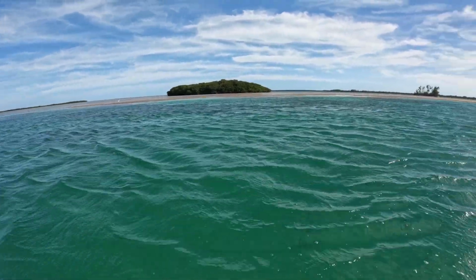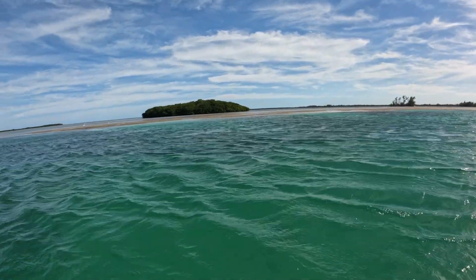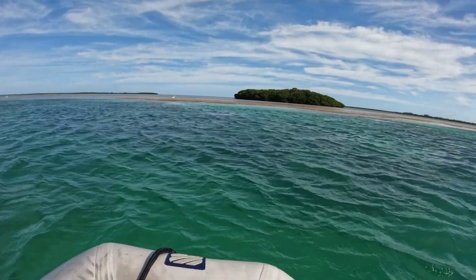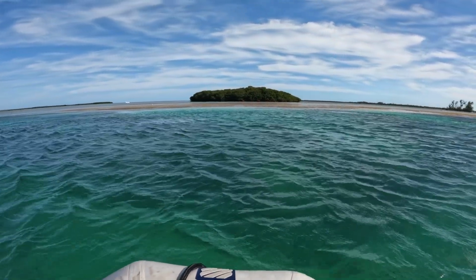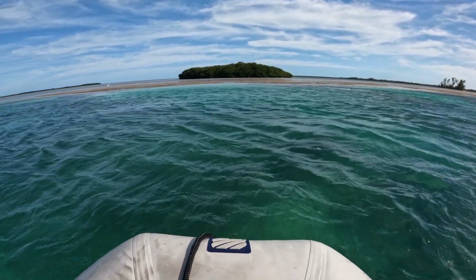On our second day, we took out the dinghy. Bimini is known as one of the prime fishing spots in the world. Each day, you will see fishing boats up on this sandbar. And while I'm not certain, I would be willing to bet that they're gathering conch and lobster.